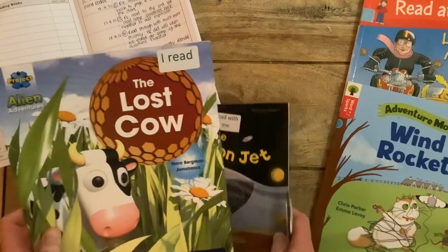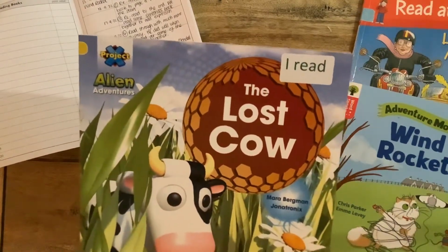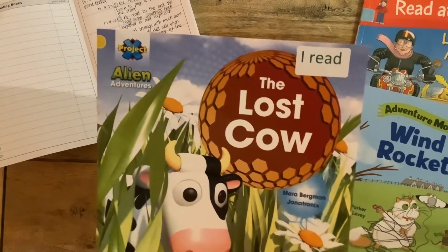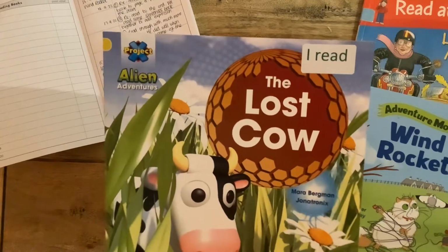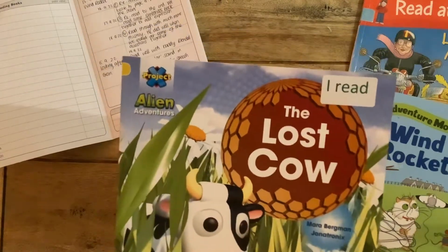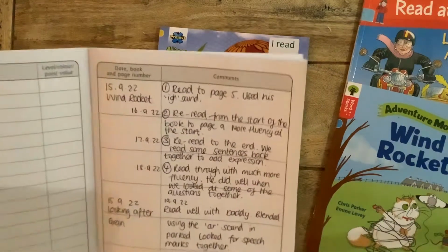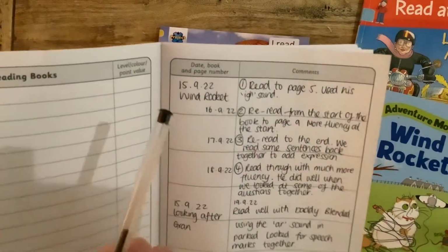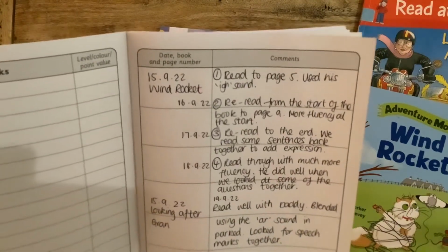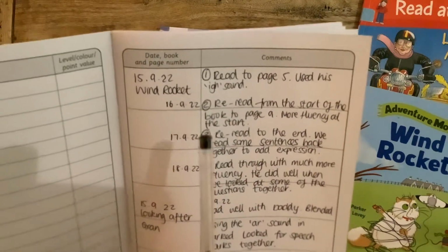With the I Read books, we ask that you read those with your children 4 times, and that does seem like a lot, but we found, as part of our ELS scheme, that repetition really helps build confidence and fluency. So when you get your 2 books in your child's book bag, your class teacher will write the names of the 2 books, the I Read book and the Read With Me book, somewhere in your child's reading record, and then for you to read the I Read book 4 times.